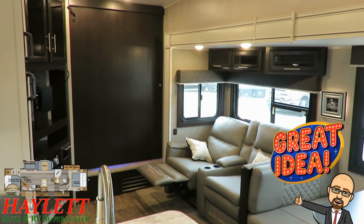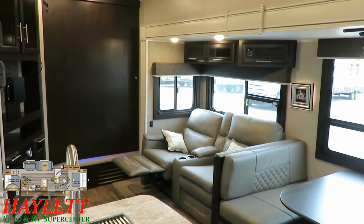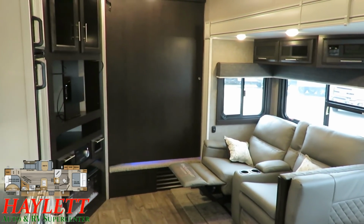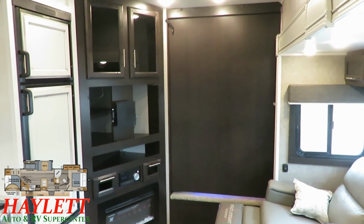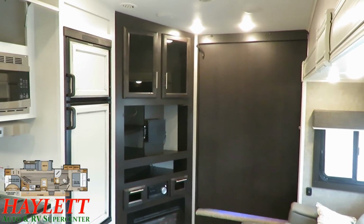That is one of those things that I think really launched this floor plan, the 29.5 BHDS Eagle. It seems like before this, there were always just these open corner bunks like a travel trailer. And I think a lot of people found out that in a fifth wheel, people don't want to sacrifice. They still want that privacy, and such a space-efficient way to get private bunks.